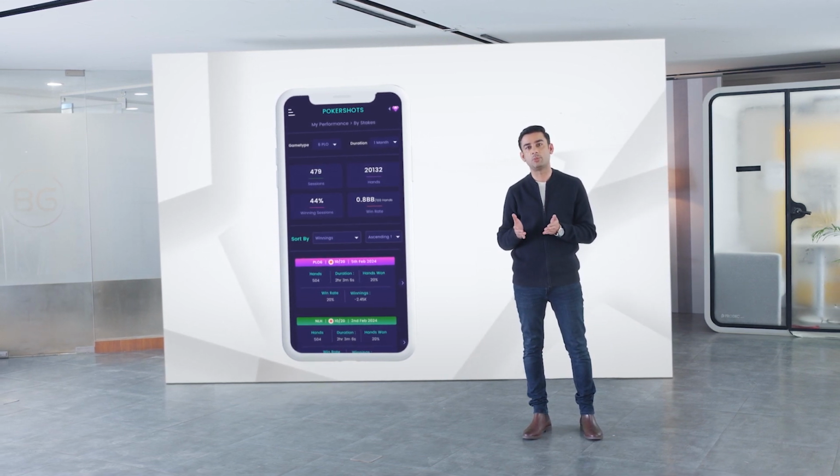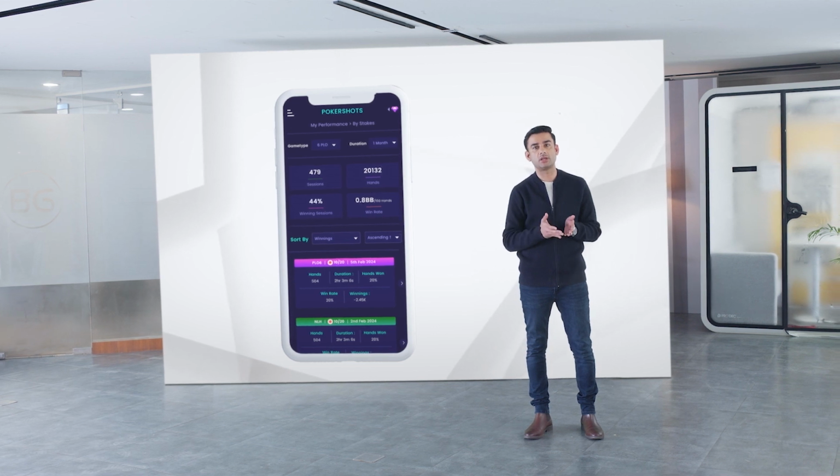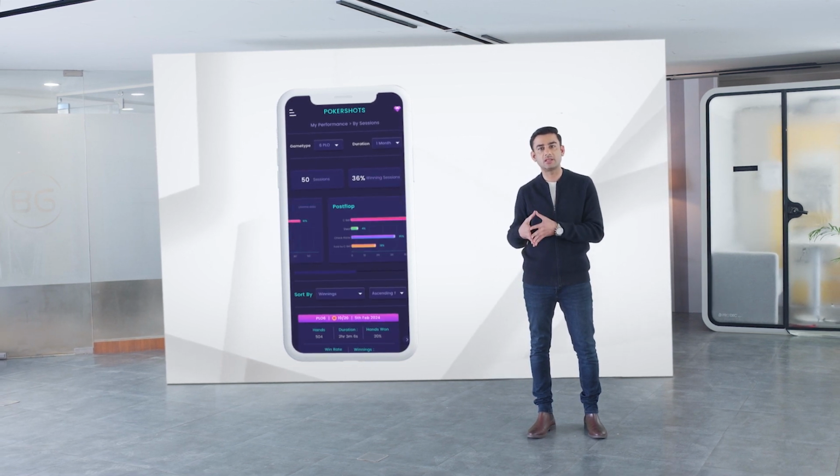You can further select a combination of sessions by checking on the tick boxes and see the aggregate stats for the selected sessions. A remarkably interesting use case that we discovered here in our user interactions was to see how their gameplay stats were in the sessions where they felt they were playing great poker versus other sessions where they felt they were not playing their A game.